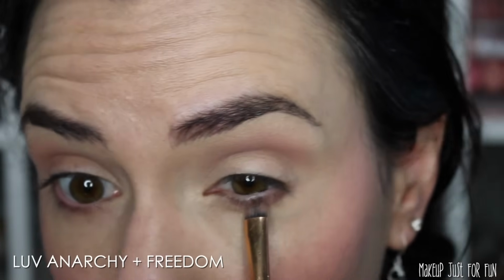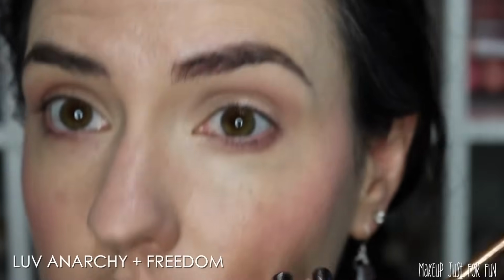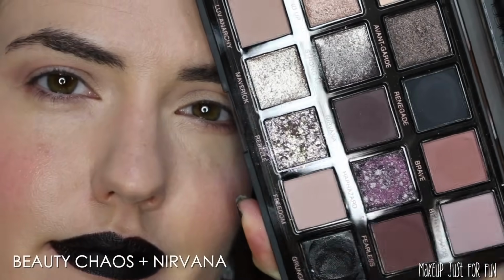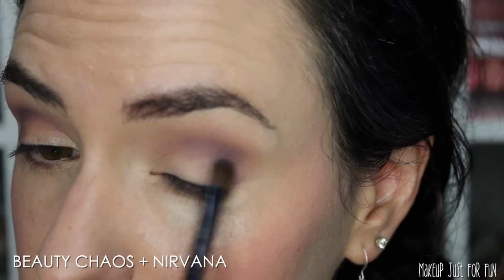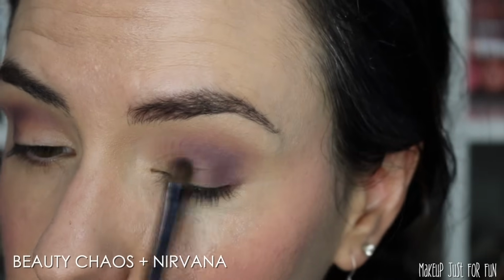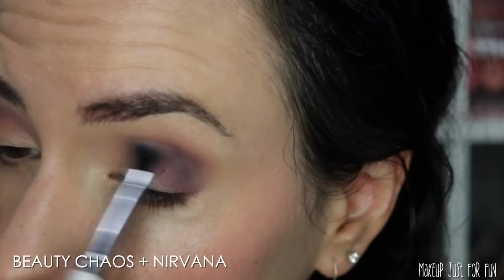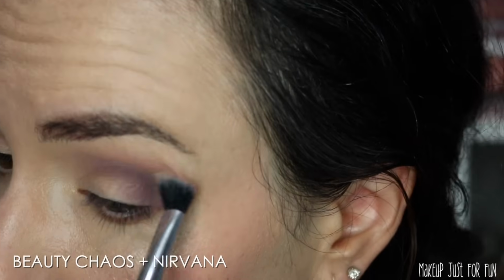This is all gorgeous as far as neutral palettes go. This Pretty Grunge palette definitely works for me. It definitely has a lot of shades that I'm interested in, that I've enjoyed using, that I'll continue to enjoy using, but it just seems more Hollywood glamour, sultry, smoky, sexy glam to me.